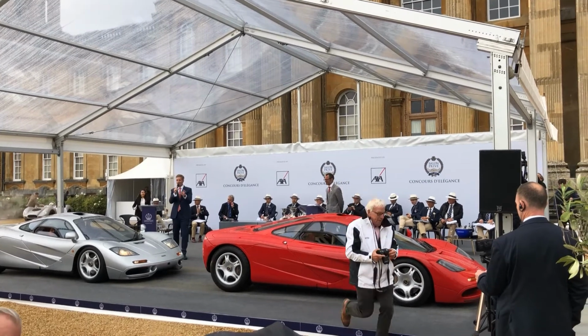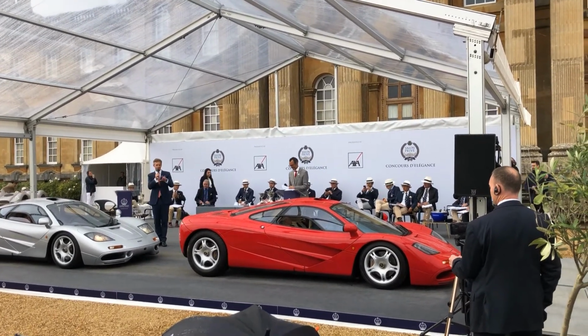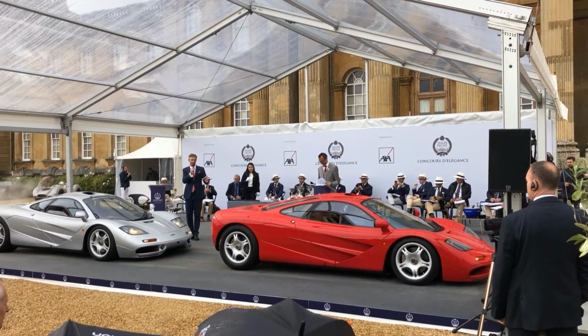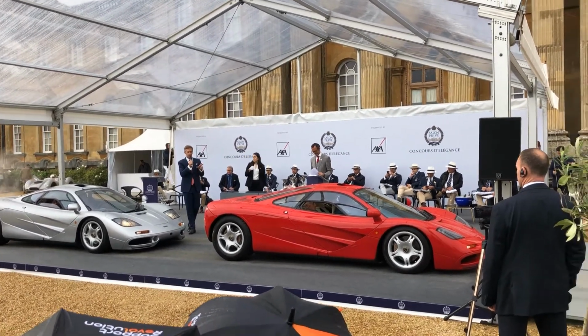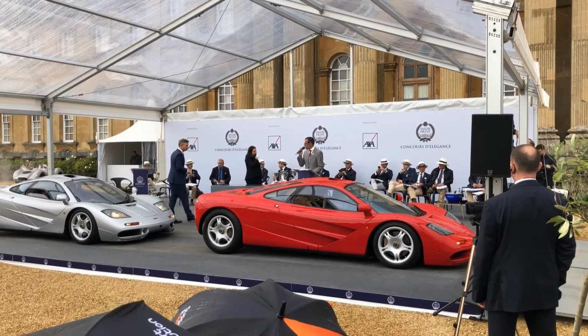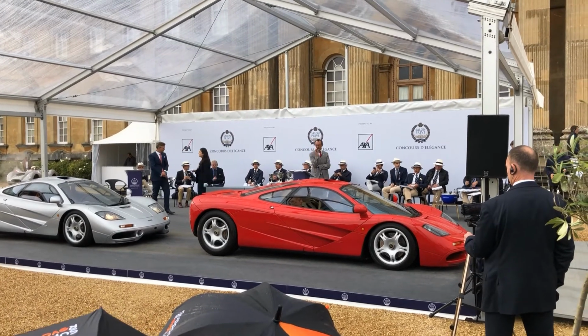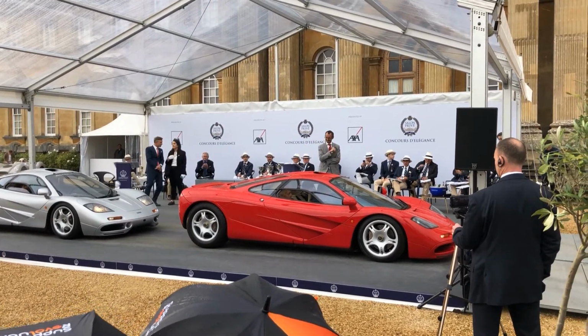These are going to be judged tomorrow by Peter Stevens, which is why there's no awards right now. So Peter Stevens, designer extraordinaire, will be back to judge these very cars at midday tomorrow. Thank you, Max. McLaren F1, feast your eyes, unbelievable, absolutely. Round of applause for 2 McLaren F1s on stage.